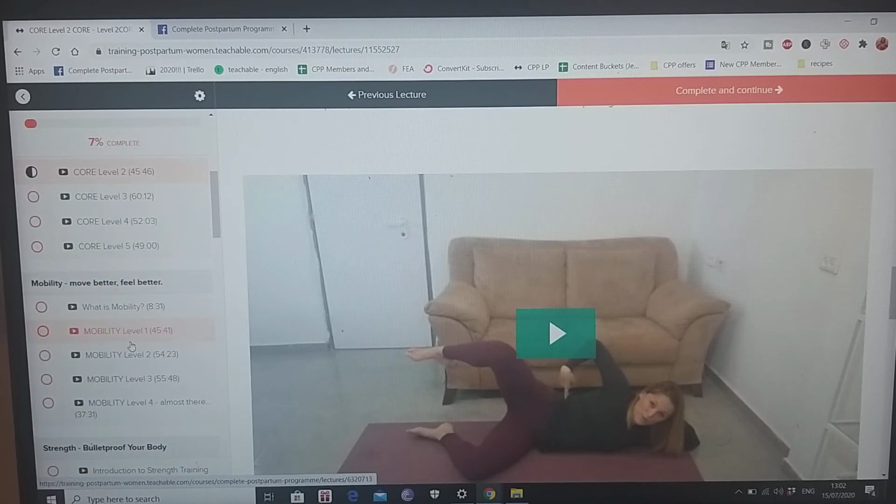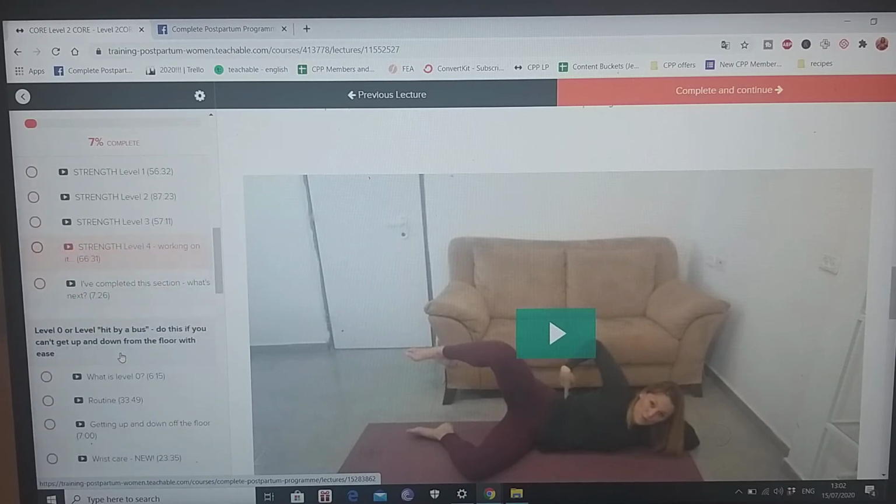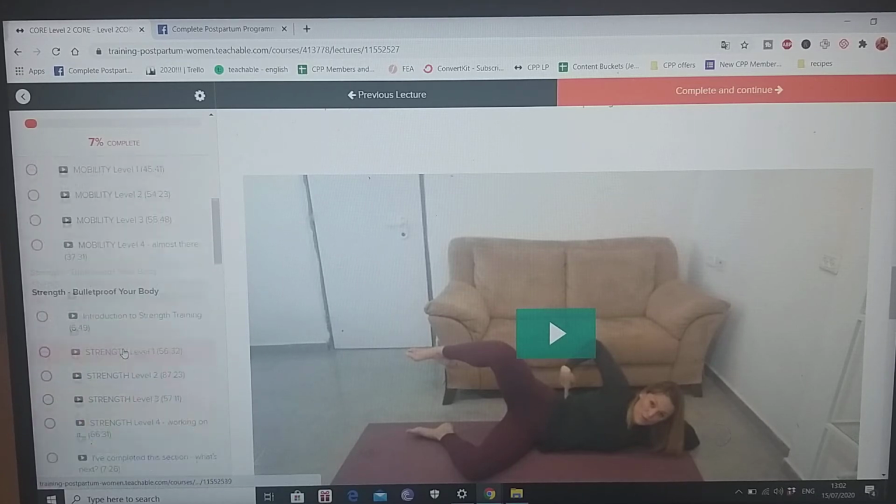And the reason why I've done it this way rather than just whacking it all together is precisely because of that, because people are going to be at different levels. Some people are going to be, for example, with the mobility, hyper flexible and some people are going to be really stiff bodied. So this way I can really personalize the program to you, even though it's an online program, which is super duper hard to do.